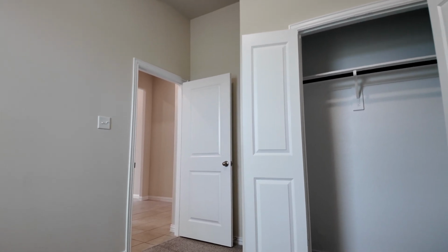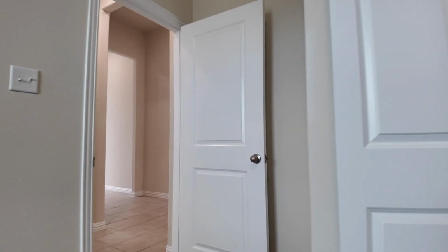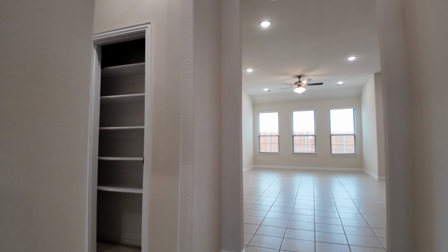I love this long, large open walkway from the front door into the home. So we've seen 2 bedrooms and a bathroom on one side. This is a linen closet, storage galore that they're offering.